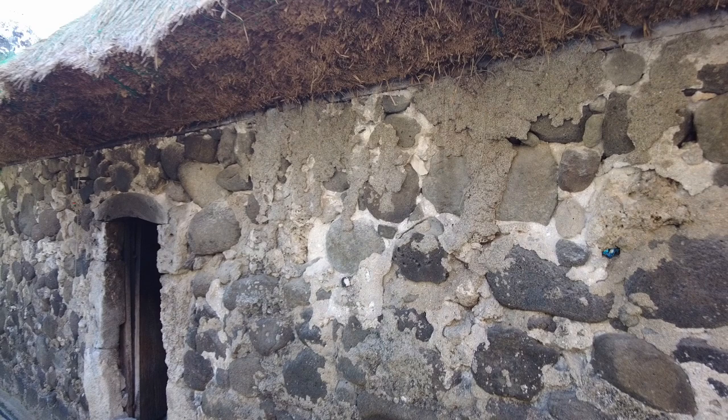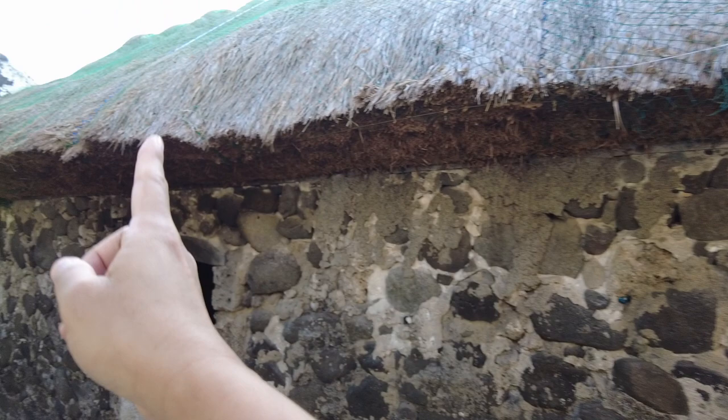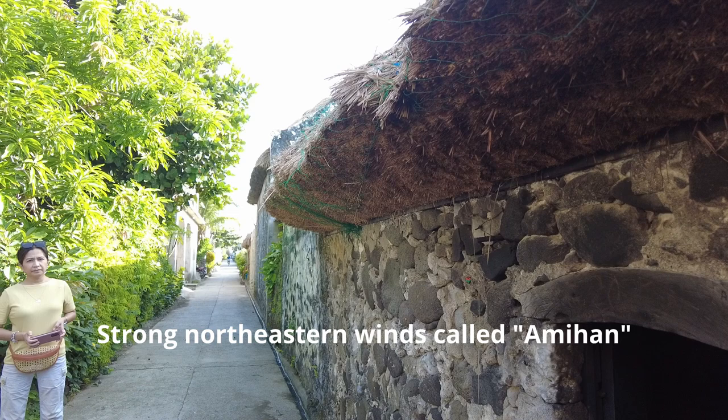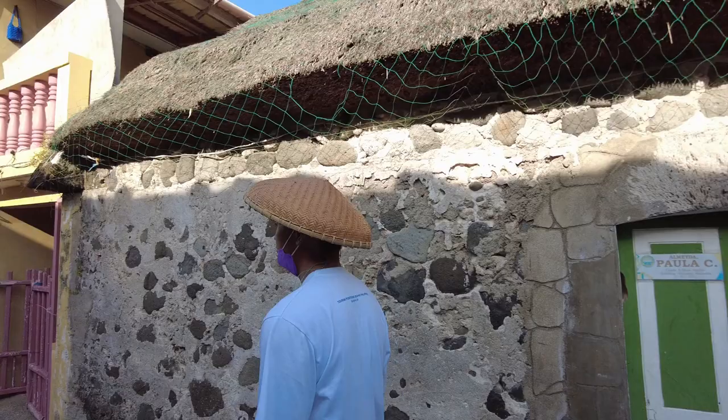And all walls that are facing the north don't have windows, right? They don't have doors and windows because the strong wind comes from the north. Yes, we call them Amihan. Okay. Alright. Hi, Tess. And that's our tour guide, Mark.